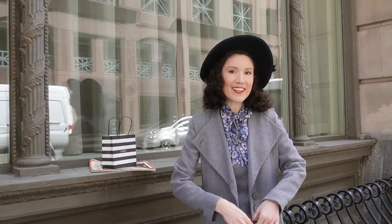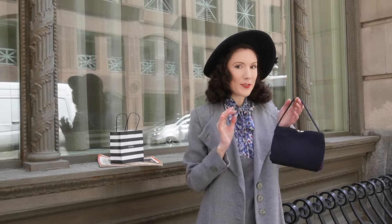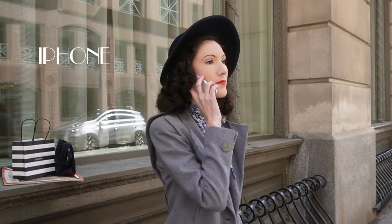Guys, I'm in the city today and I thought I would show you what is in my bag. So today I'm using this blue 1940s cord bag and it's really small, so I don't really carry too many things in it. The first thing that I have in here is my phone. Obviously, you always need your phone.